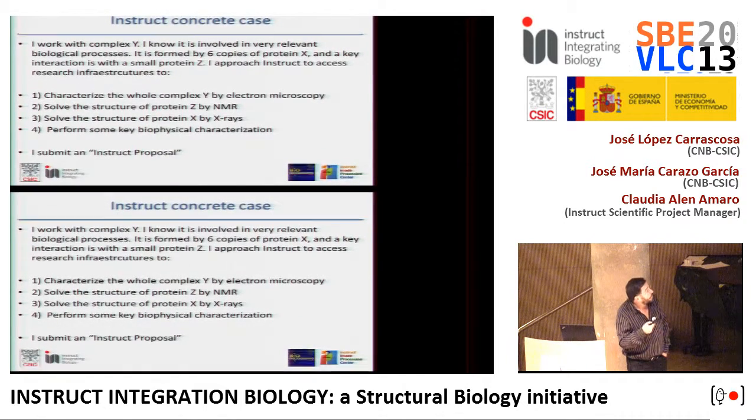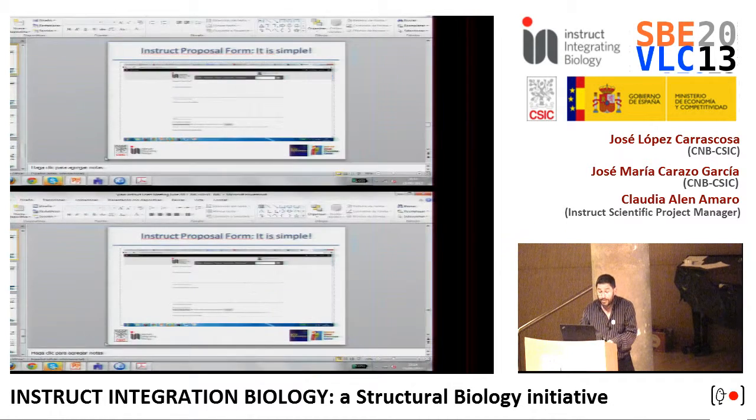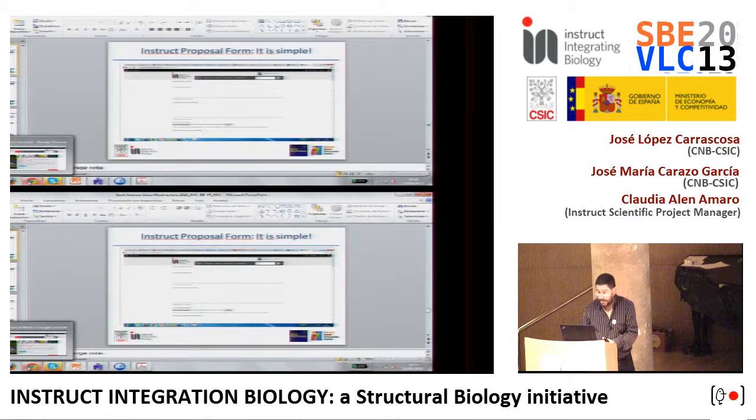So you certainly would like to characterize the whole complex by electron microscopy, that small protein maybe by NMR, solve the structure of X by X-rays, and perform some biophysical characterization. So what do you do? You submit an Instruct proposal, telling the scientific case and saying, well, in principle, I would be needing access to this platform or to these technologies. And the process to access is really simple and really quick.